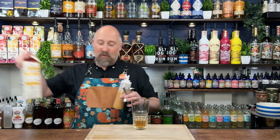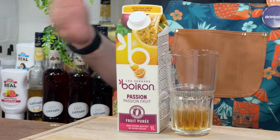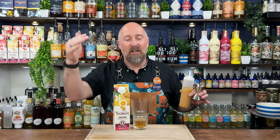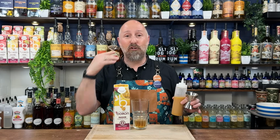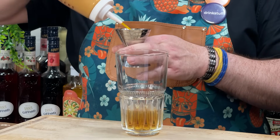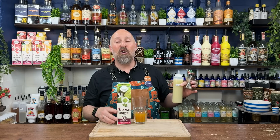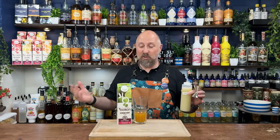And I have to say, the chocolate note in this is just genius. Now, for a passion fruit puree, you know what brand's coming out now. It's Boiron, pretty much the only, if not the only, puree brand in the world that is 100% fruit. There's no antioxidants, no sugar, nothing in this. This is just 100% puree. I'm going for 30 ml, 1 ounce.